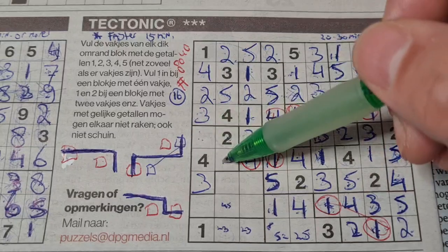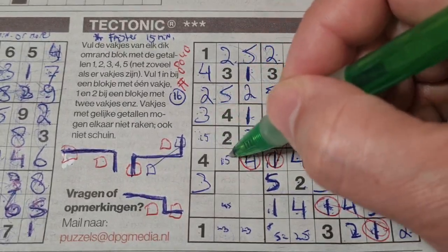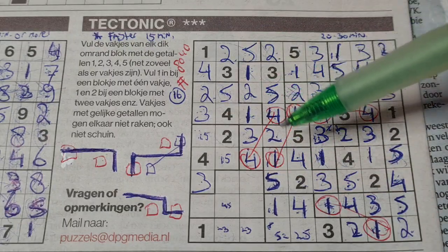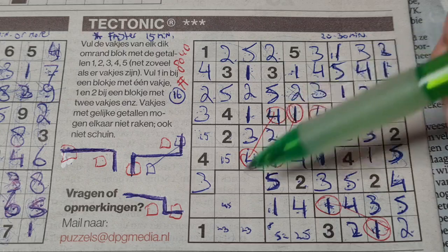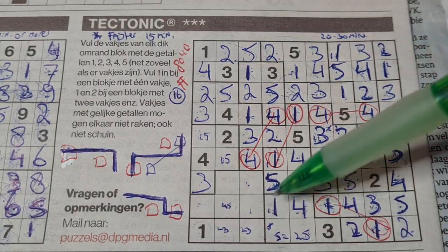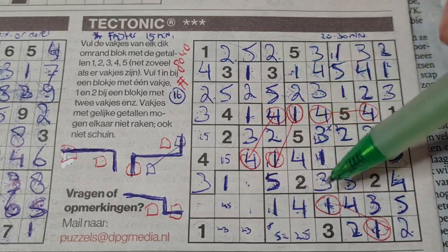2 numbers left in this area, 1 and a 5. 1 and a 5. Let me mark those 2 boxes. Then let me see. These 2 boxes can be a 1. Those 2 boxes can be a 1. So 1 box left for the 1 in this area should be there.